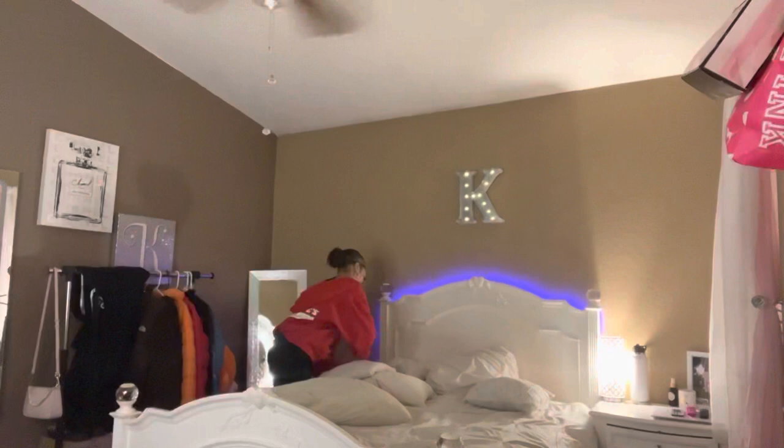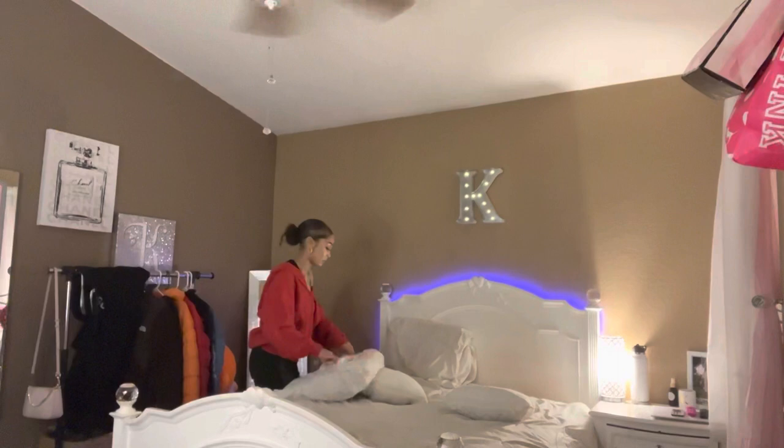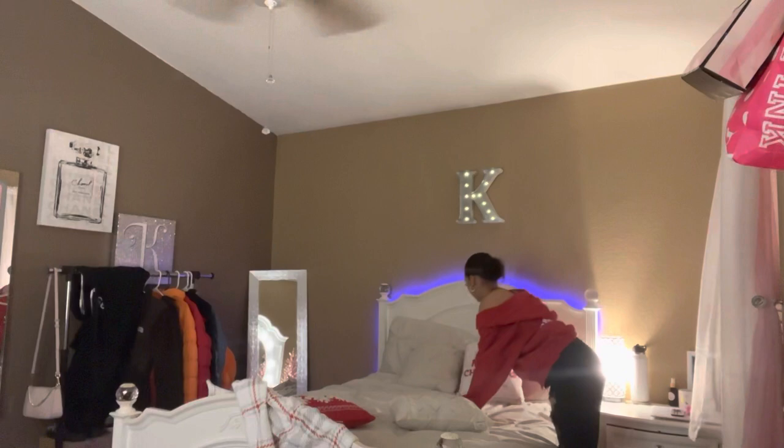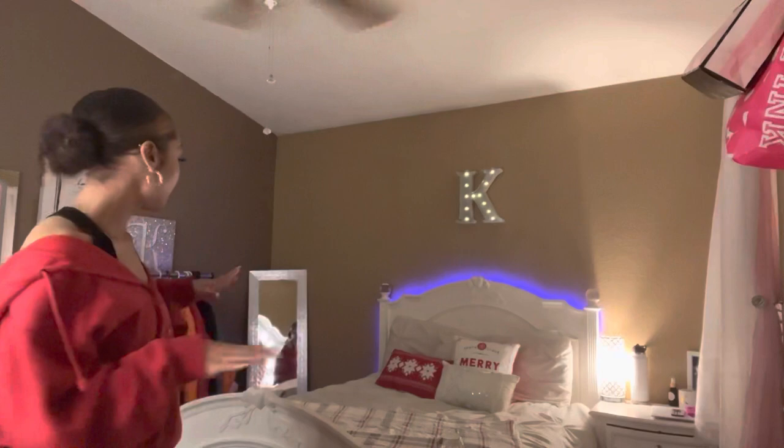So I think the easiest start would probably be my bed. So I'm just gonna do my bed, put the pillows on there, and I'm gonna have some trials and errors because not everything's gonna be good on the first try. I might change it around depending on how the rest of my room looks.